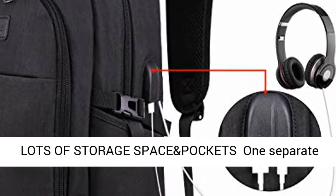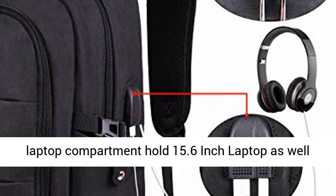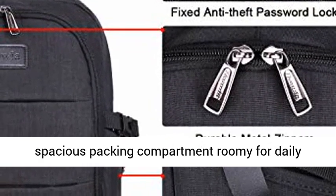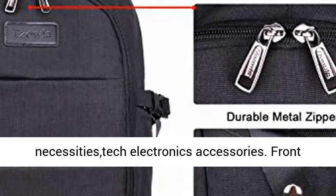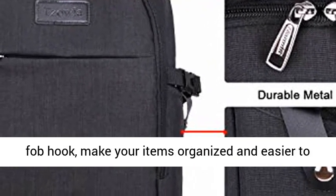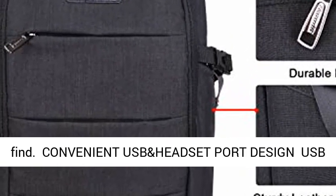Lots of storage space and pockets. One separate laptop compartment holds a 15.6-inch laptop as well as 15-inch, 14-inch and 13-inch laptops. One spacious packing compartment, roomy for daily necessities, tech electronics and accessories. Front compartment with many pockets, pen pockets and a key fob hook make your items organized and easier to find.